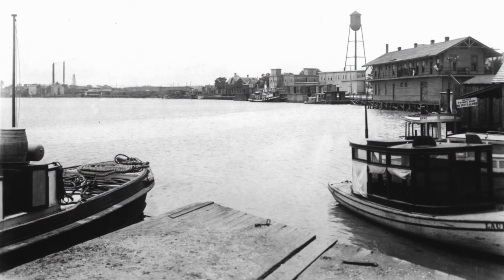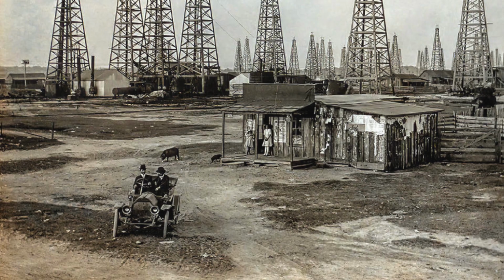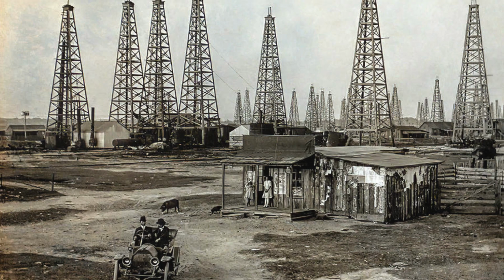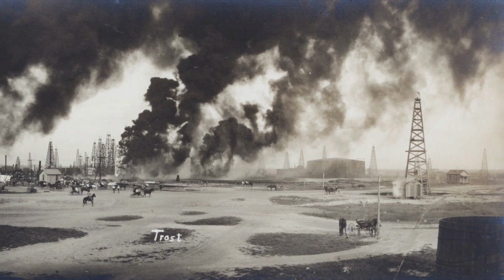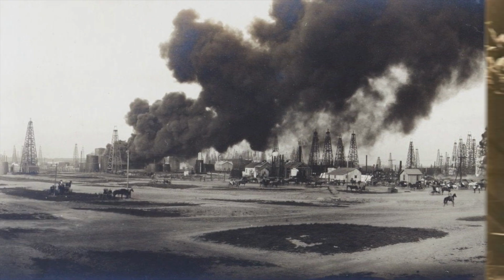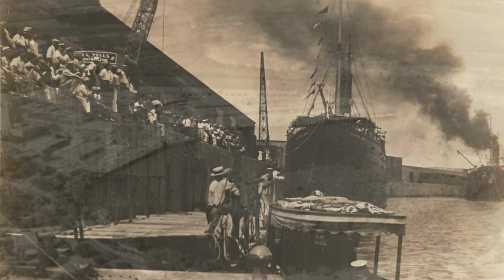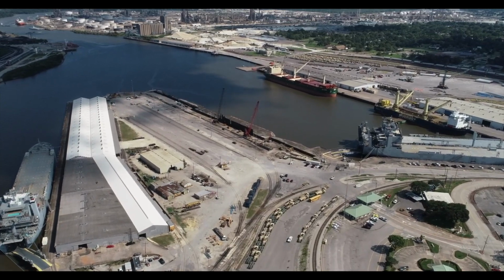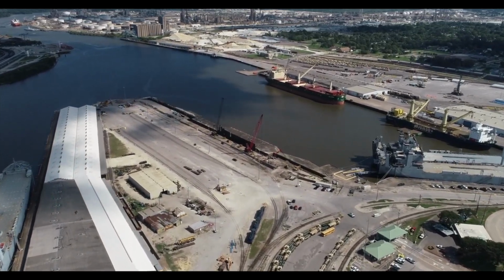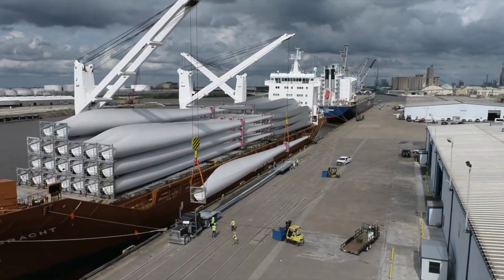The port originates to 1908, when there was a 9-foot deep canal through the Neches River to Beaumont, and at this time, the oil industry surrounded Beaumont, much like today, but not as invasive. Of course, over the years, the channel was deepened, and now it is 40 feet deep, and there's currently a project going on right now to deepen it to 48 feet deep. This project cost $1.1 billion and started in 2017 and is expected to finish in about 12 to 15 years.